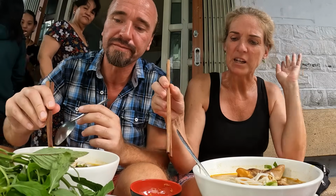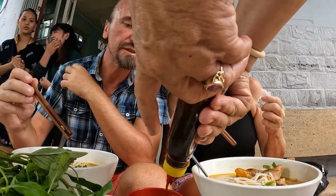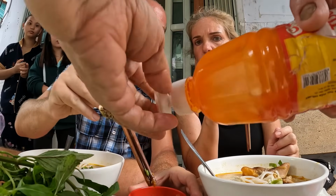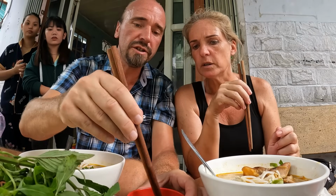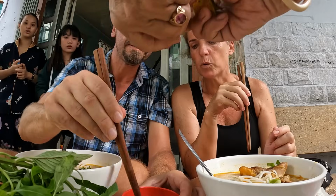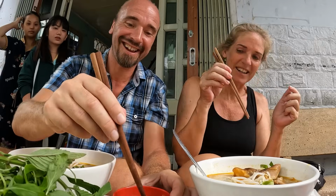You can see our knees. Yeah. Small table. You have chili here as well. Wait. So this and this, mix. Now she's showing how you're supposed to do it. Nice. And mix. And some other stuff. Chili sauce. And more lime. Nice. Now we're talking. More lime. Oh, perfect.